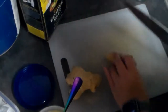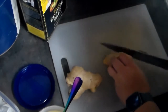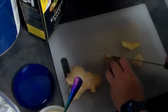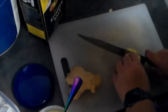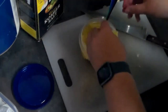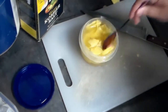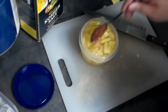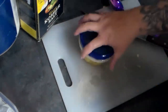Let's cut up our ginger now. So I'm gonna cut off the peel. Okay. So I'm gonna cut it as thinly as possible. Okay, so with our pickled ginger, you want to make sure it's all submerged in the vinegar, salt, and sugar mix. And then you want to just put that in your refrigerator overnight.